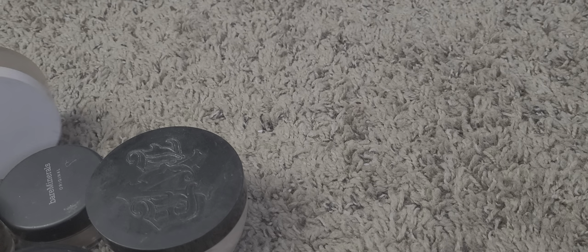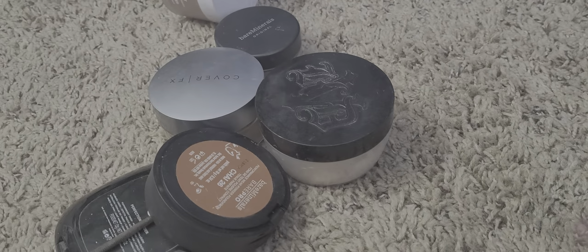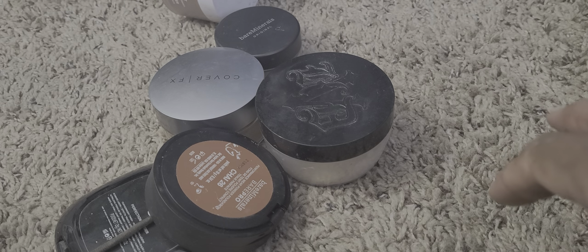Here are some powders that we're getting rid of. I did not purchase any of these, just so you are aware. Very little attachment to them, so they can go. A lot of the other stuff I did purchase, so I have more of an attachment to them, so just so you are aware. But I did not purchase these.